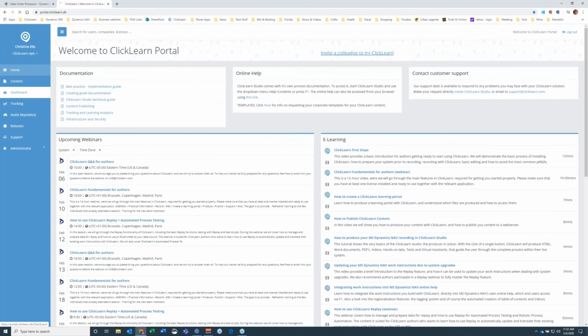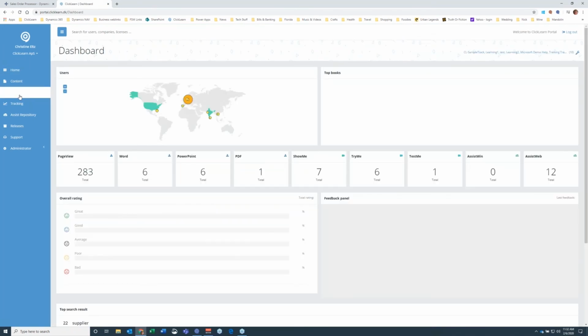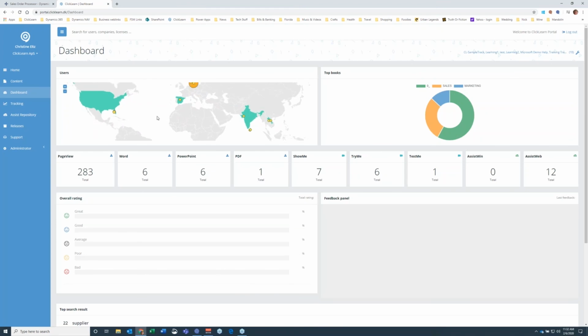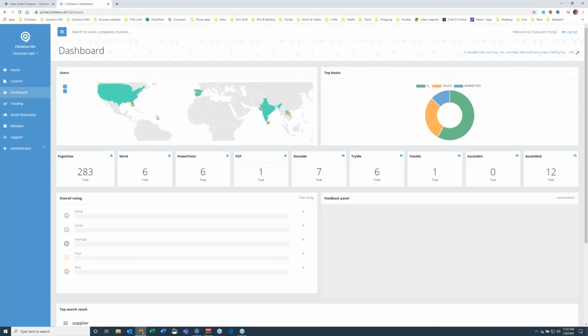But most important, we have our dashboard that captures all of your information. We have a couple of heat maps across the top that we can drill down. Of course, it's at a very high level, and it is tracking. I have several learning portals that I'm tracking. So this is showing me, based on the learning portals that I'm tracking, where my end users are located, the countries that are highlighted. Over here for my books, based on these learning portals, these are the books that are trending that people are accessing.